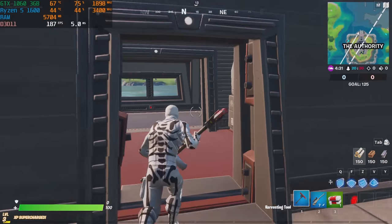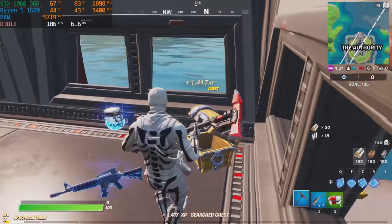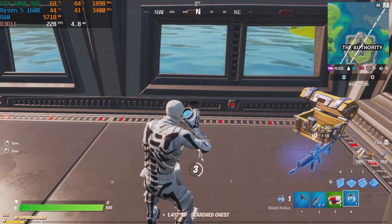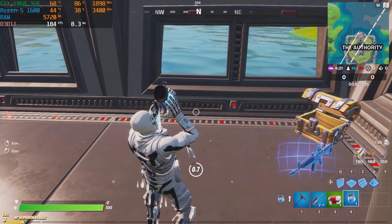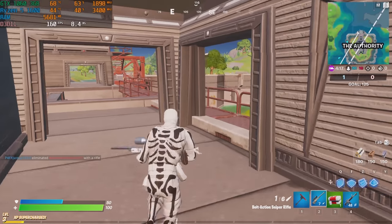But speaking of a game that this PC has no problems running, Fortnite. On pro settings at 1080p, we are getting well over 100 FPS most of the time, just dropping into a team rumble mode, absolutely no problem getting really decent results. Fortnite is an easy game to run, guys.